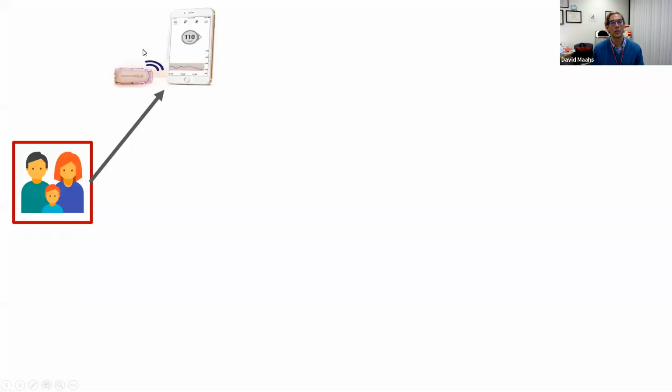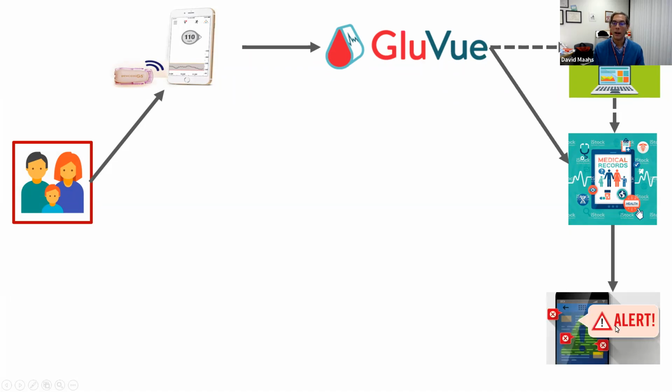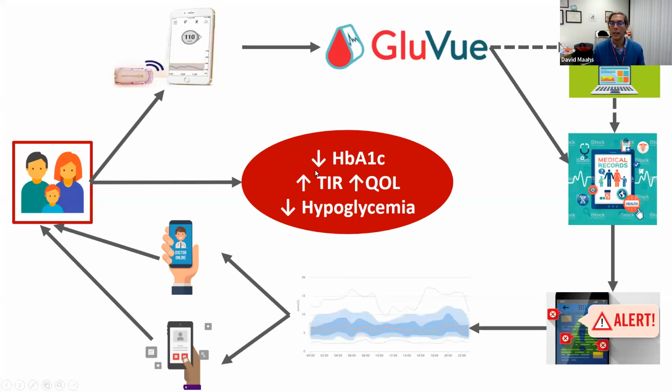You have the family, they get diagnosed, you get them on a CGM fairly early. We're able to see that data via GluVue. We're able to get that data into the electronic medical record, able to do telehealth with them. There can be alerts if someone's glucose level has gone way up, or they're having more hypoglycemic time. We're able to see that, then get back to the family via telehealth one way or the other, and communicate that way with the goal of a lower A1c, more time in range, better quality of life, and a decrease in hypoglycemia.